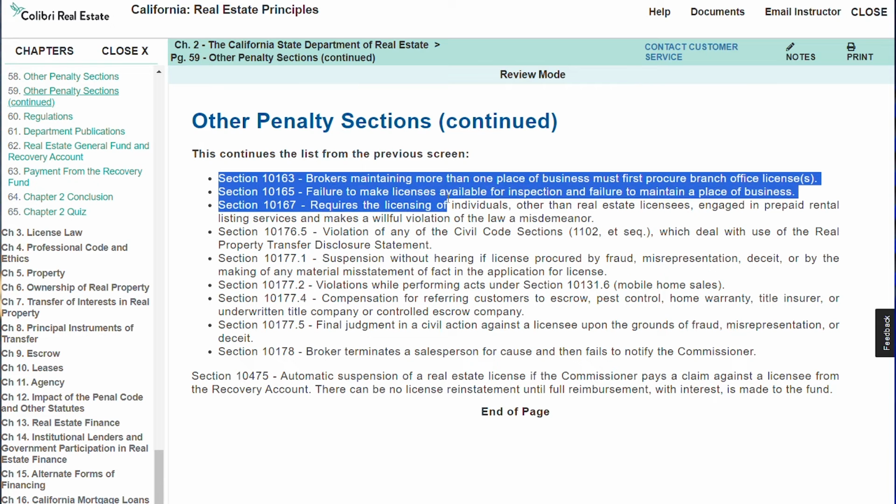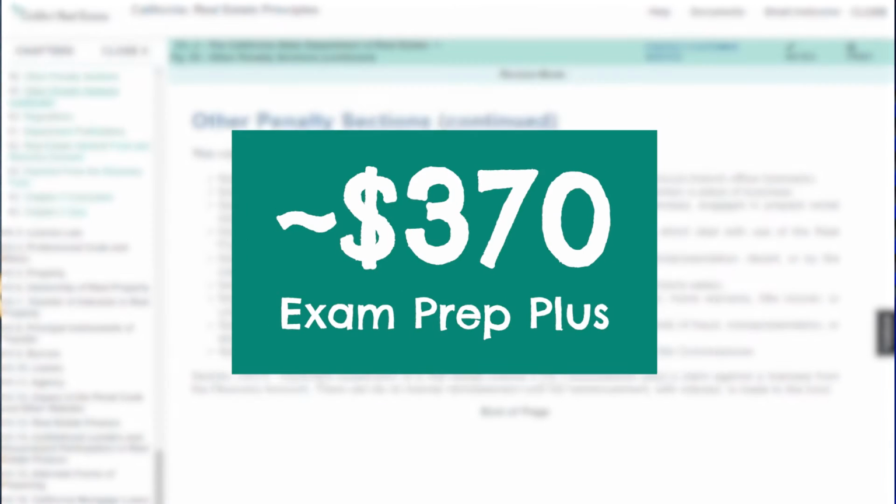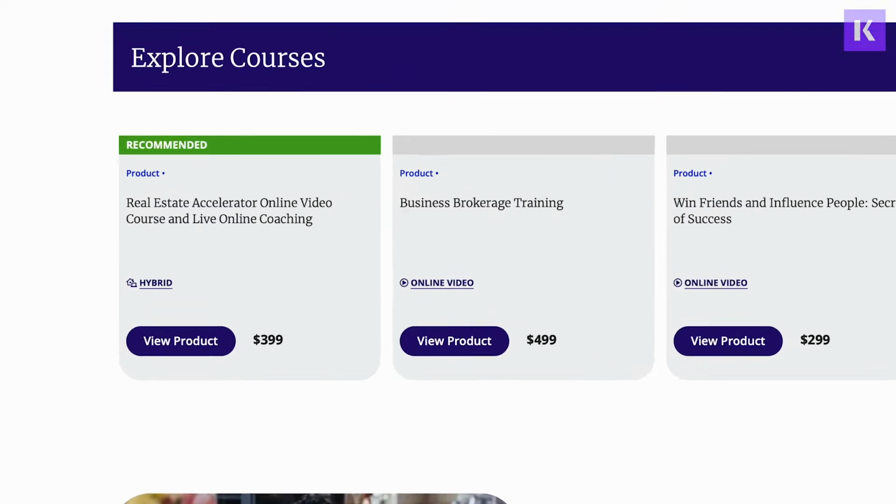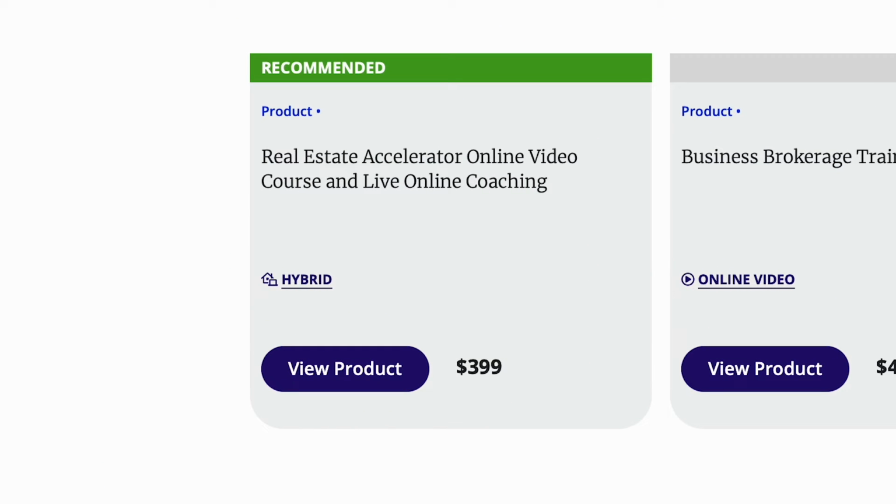For example, Colibri's Exam Prep Plus package for California costs around $370, whereas the comparable package from Kaplan for California is priced a little higher at around $400. Now, obviously the cost varies by state and the number of pre-licensing course hours required, but for the most part, I'd say the courses from Colibri are definitely near the more affordable end of the spectrum.